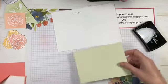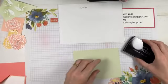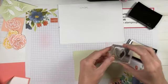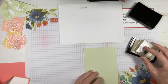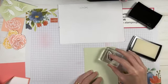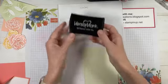All right, so what did I determine that I needed? Just 2 of the 2 leaves. Okay, so I'll bring in that stamp. I already have that mounted up on my block ready. So we'll just stamp a couple of these. Might stamp a 3rd one just in case we need an extra. So that's with Versamark ink.